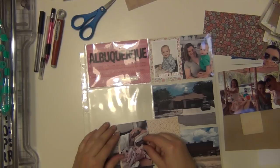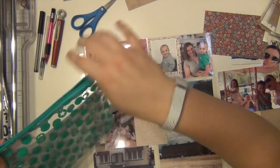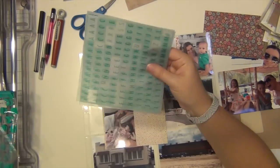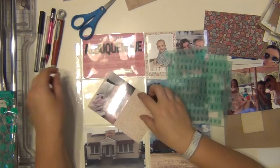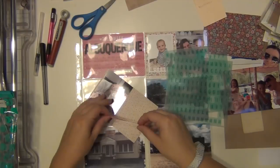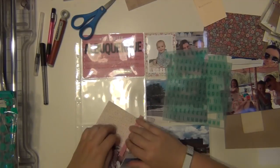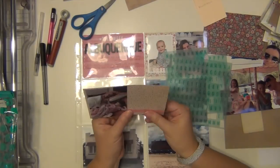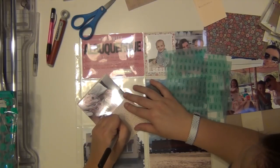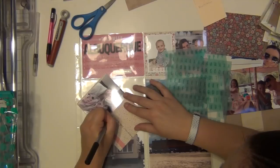So this picture here is of Josh and Layla laying in bed one morning. We tried to sleep in as much as we could, just because we don't get to sleep in that much at home, so it was nice to take advantage of that. So I'm going to use a little piece of washi tape here just to ground everything. And then I am just doing some journaling.